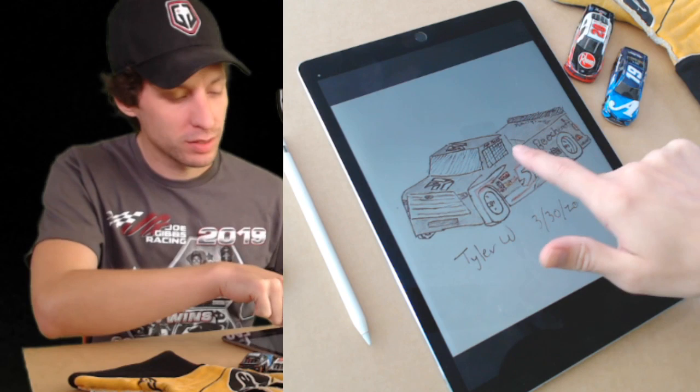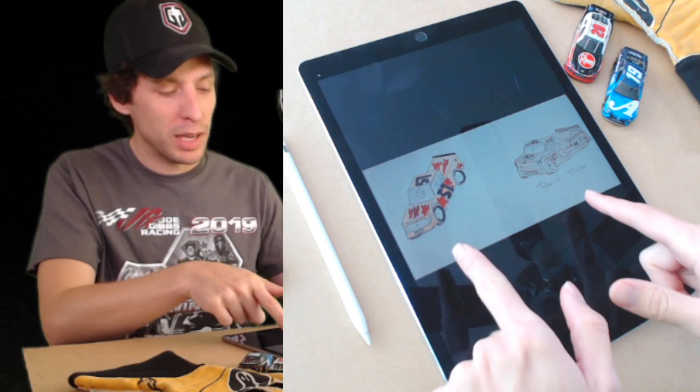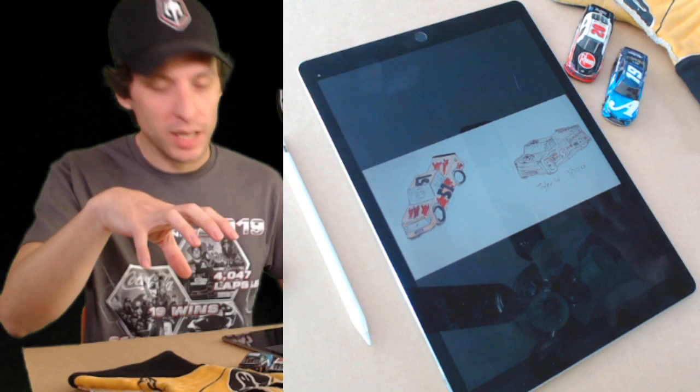What I really like about this is these were both drawn while watching our show. Like, we're all drawing together. And they came up with two completely different drawings that are both awesome. That's what I like. See how, even though we're drawing the same thing, we each add our unique spin to it. So good job.